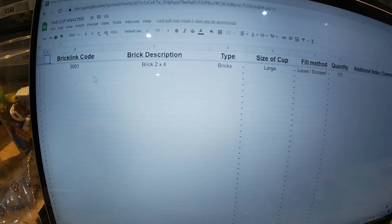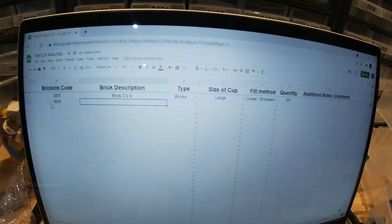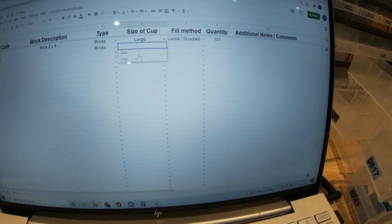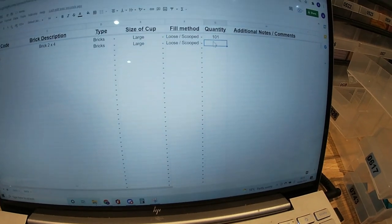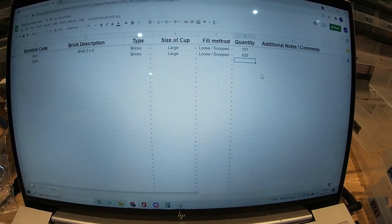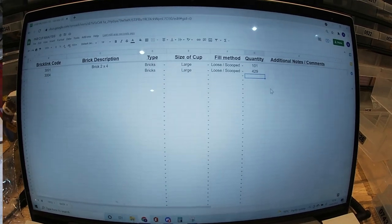And what we're building is data, so anyone can access it and add stuff. So I know the brick and the cost, so this is a brick. I'll update this later, but it's a brick, it's large, it was loosely scooped because some people stack it, and we've got 429. So if someone wants to find out how many items fit more or less in a cup, it gives a good idea as well to see whether things are worth it or not. So I thought we'll build this and see if it's useful to anybody.